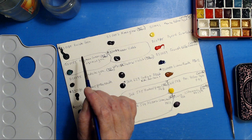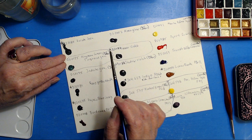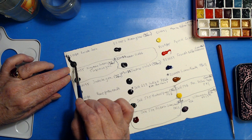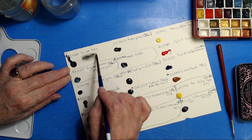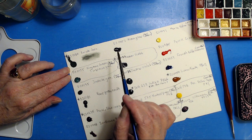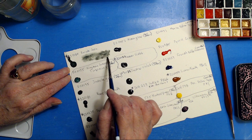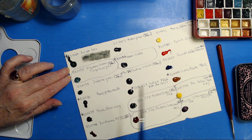So this is the Zoisite Genuine. See, that is just so cool. Look at how it does that when it makes those runs. That is one of the most special things about watercolors, is that they do stuff like that. I love it. So that's Zoisite.